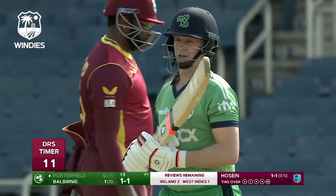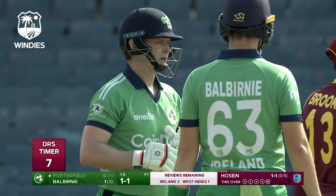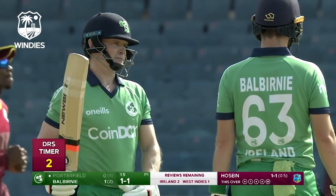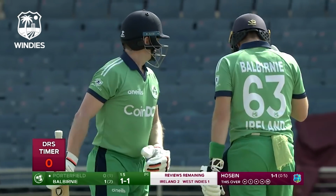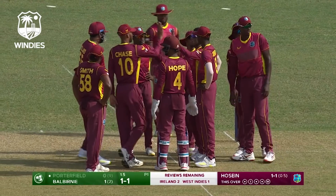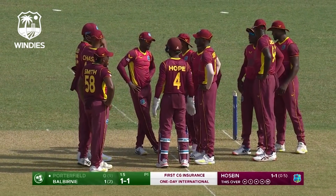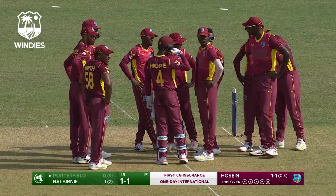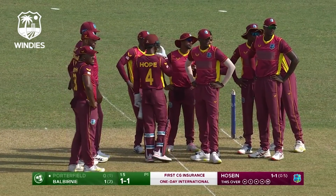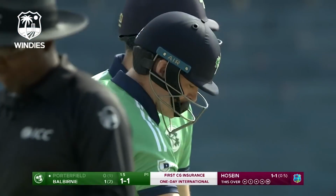Porterfield on the reverse, and that's all to do with Kieran Pollard changing himself from silly point to short leg. Worth a review, I think. 1 second to go, William Porterfield sends it upstairs. Thanks, Nigel. Review for LBW. TV umpire to director. We have our players review for LBW. Original decision given is out. Fair delivery established on check in front foot. Can we move on to front on spin vision, please?